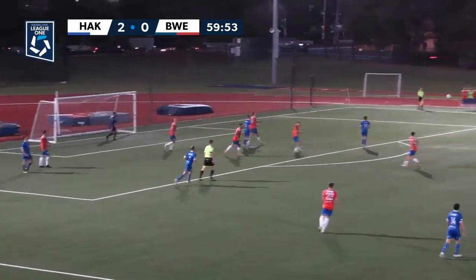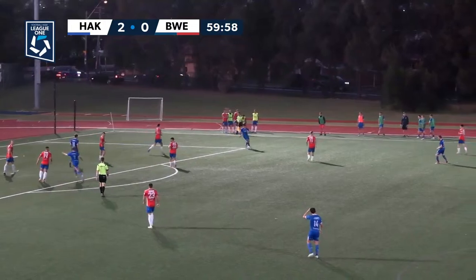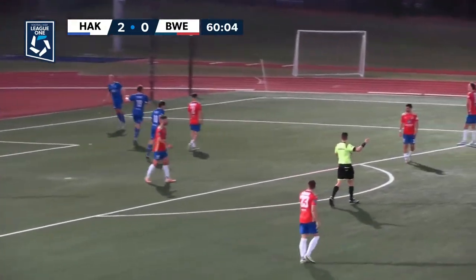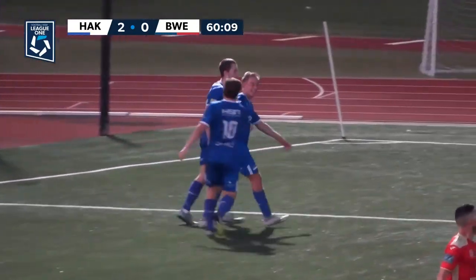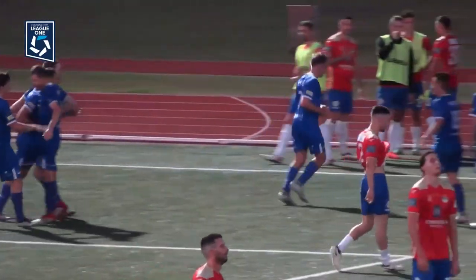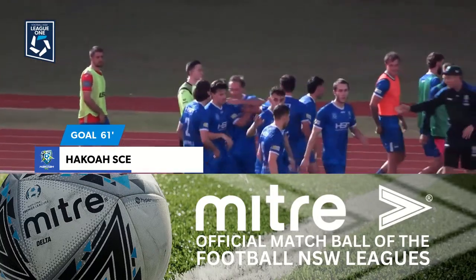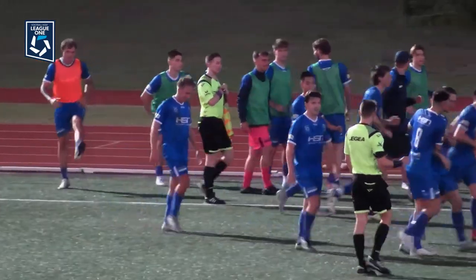Nicholas Drummond. Cut around the outside. Float one in. Oh, it's a goal. Not to be denied there. Unbelievable stuff. Jaden Tran left open in the top of the box. Whipped one in onto the back post. Beat Luke Turnbull. Picked himself up a brace now. Second goal for the day. 3-0.